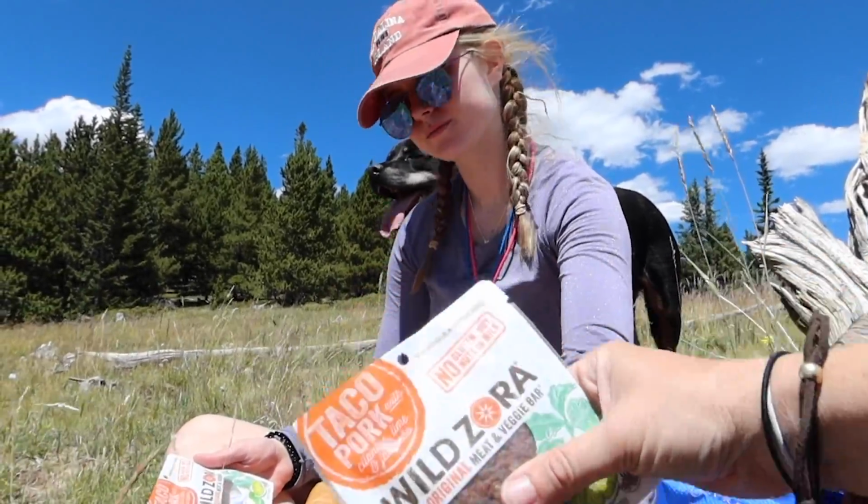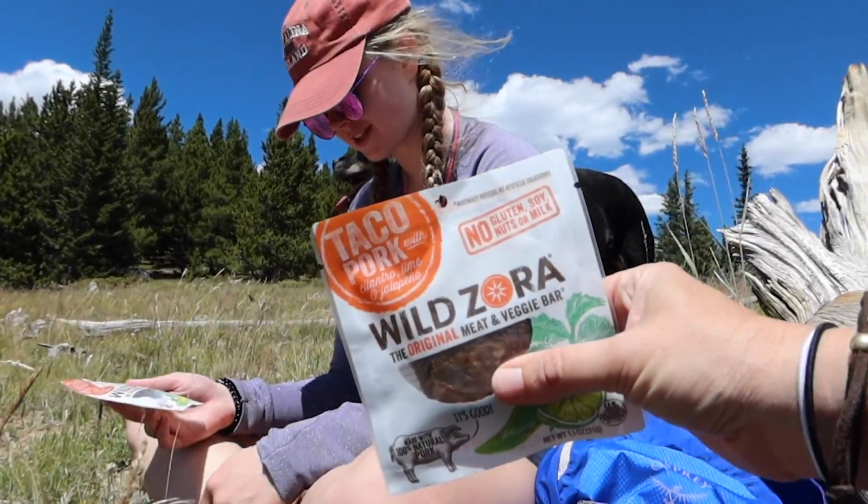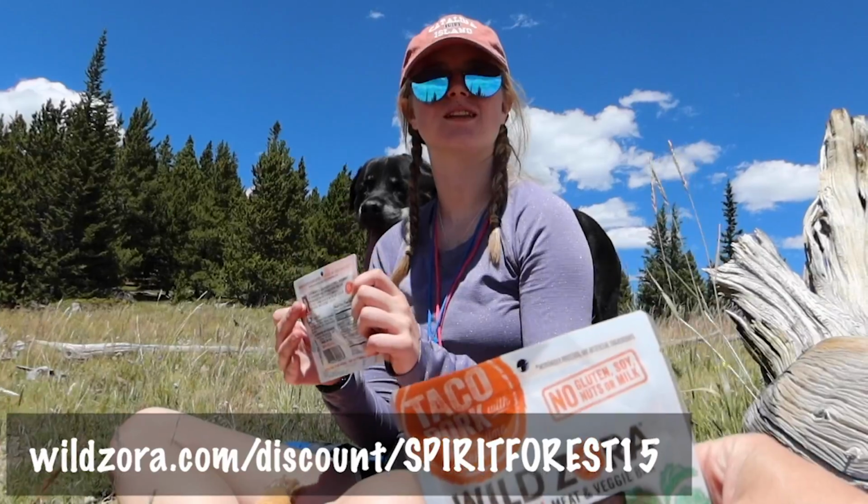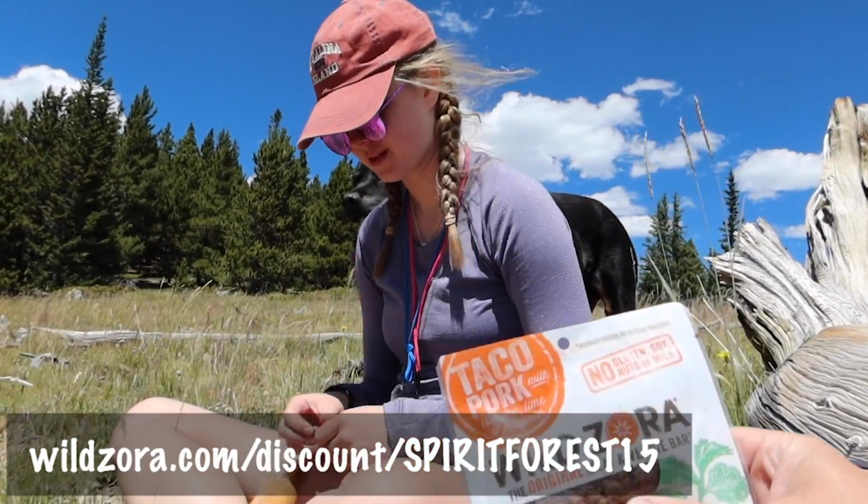Eating wild Zora. We're having tacos. Yeah, this is tacos, my favorite flavor. It tastes like tacos. It does. It does taste like tacos.